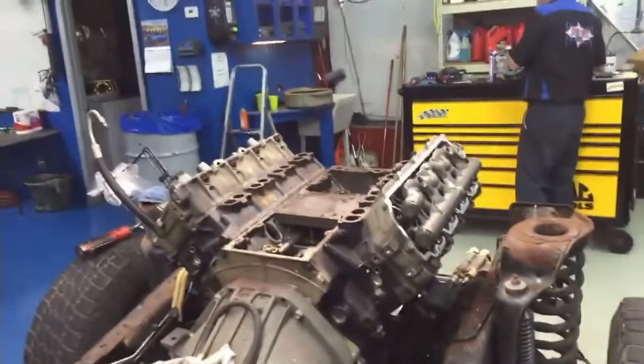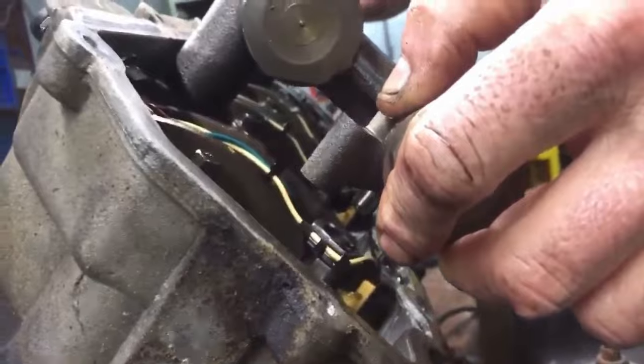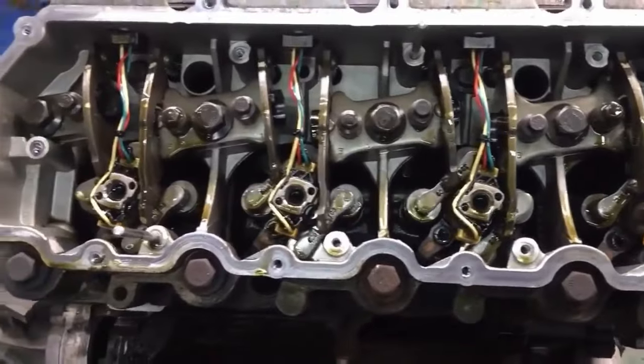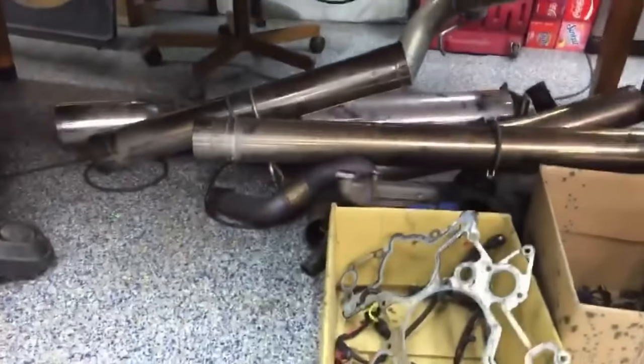You should hurry up. I got all kinds of shit for you to do over here. Letting it drain. These are still all original. 7.3 fan clutch, bulletproof diesel Fickum, bulletproof diesel coolant pump. We took the exhaust off.